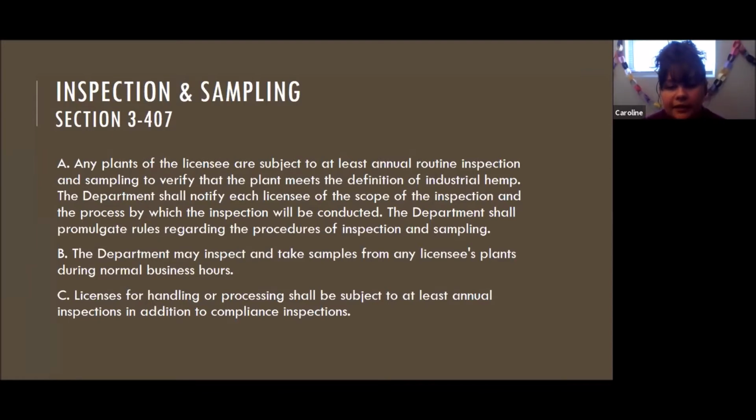So we can inspect and take samples during any normal business hours. Licensing for handling and processing are subject to at least an annual inspection in addition to compliance inspections. So if we have an inspector in your area and they want to just stop by and make sure everything's going well, we can do that.